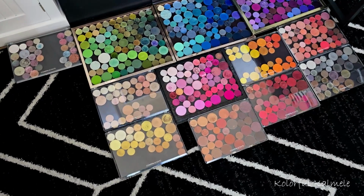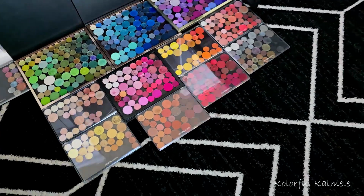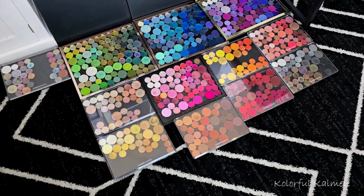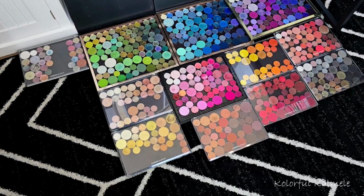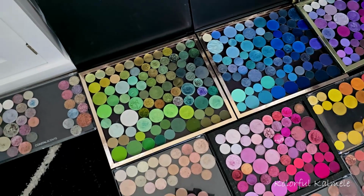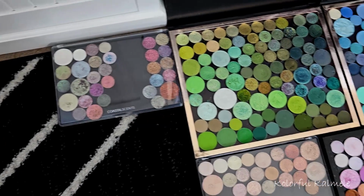Okay, you guys, I am exhausted. I have moved each color palette to my floor. As you can see, they are on the floor because I needed to spread out. But I got a lot accomplished last night and this morning, and I'm really excited about it. This is the miscellaneous palette that I was getting together. I'm still trying to figure that one out.